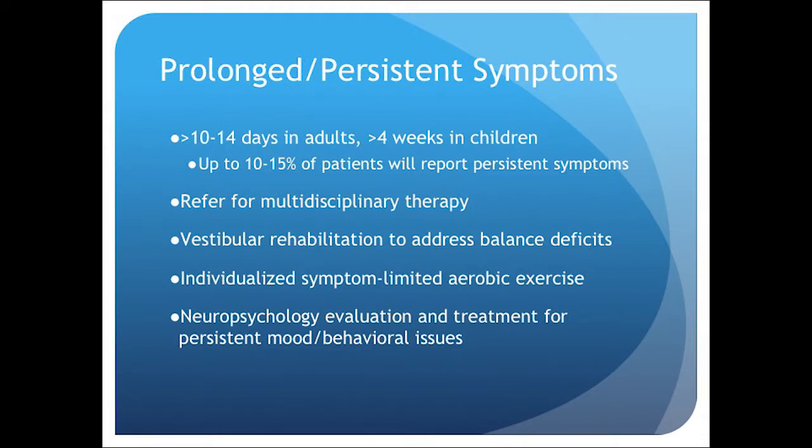As I said, 85 to 90% should recover in 10 to 14 days. There will be a subset, 10 to 15%, which is not insignificant in truth, who will report persistent symptoms. In adults, that time frame is 10 to 14 days. In children, it's actually 4 weeks. So we give children longer to recover and get back to baseline.